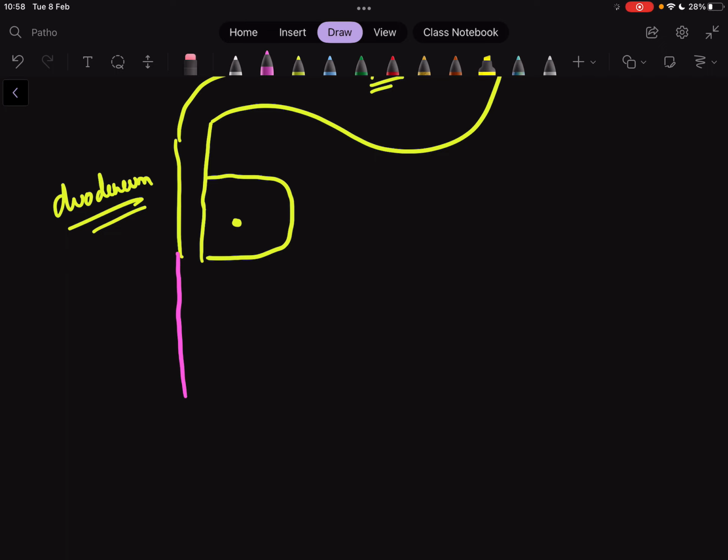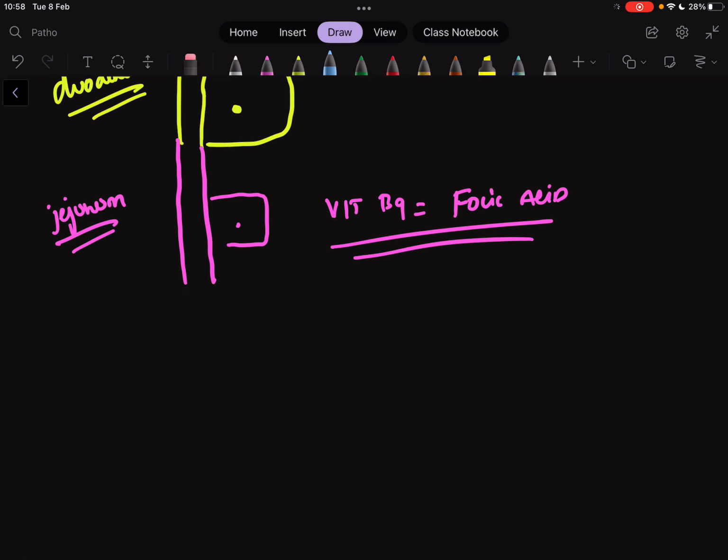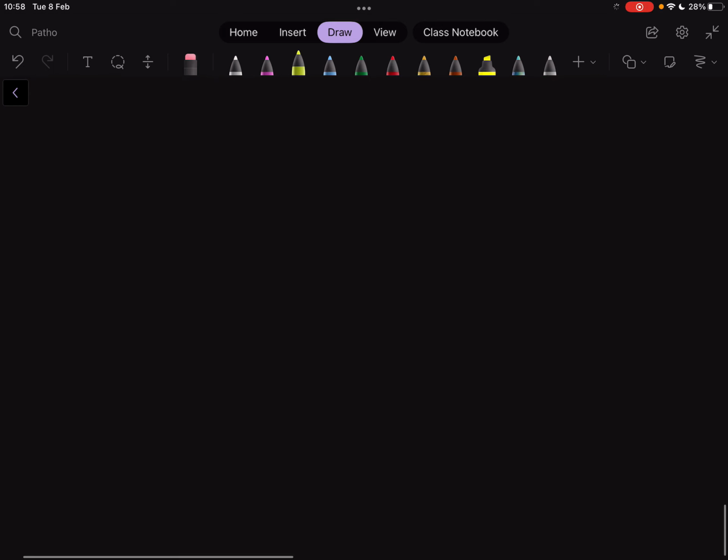And not only that, in the jejunum, vitamin B9, which is your folic acid, gets absorbed. And in the ileum, vitamin B12, which is your cobalamin, gets absorbed. Okay, so I will draw this duodenal cell here for a good drawing.